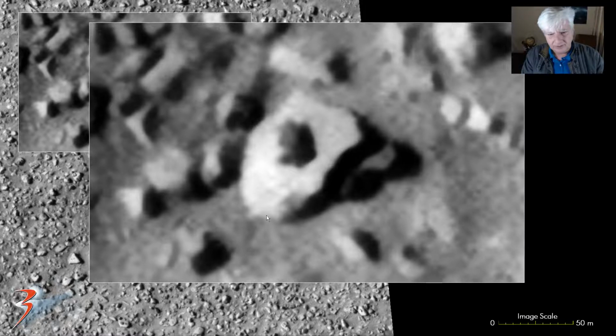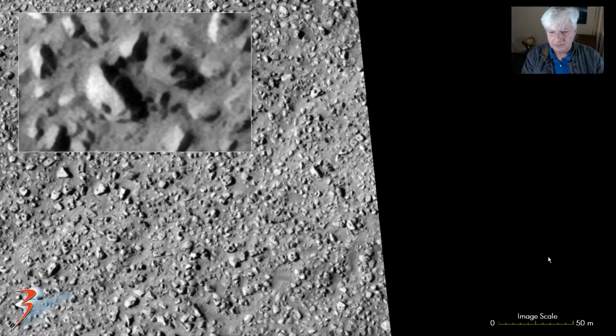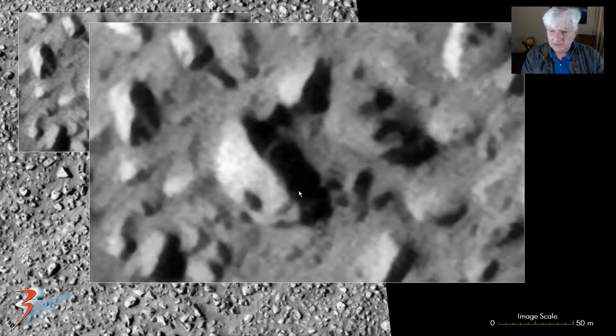Another one of these objects with a dome-like marble feature in the center. Get the alignment of smaller features on that thing. So we're checking out that anomaly there.